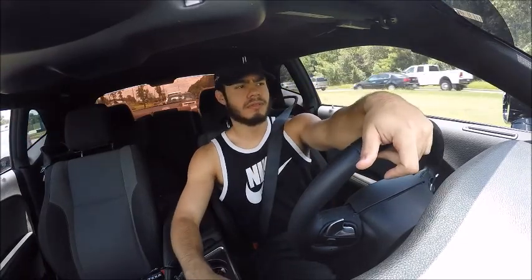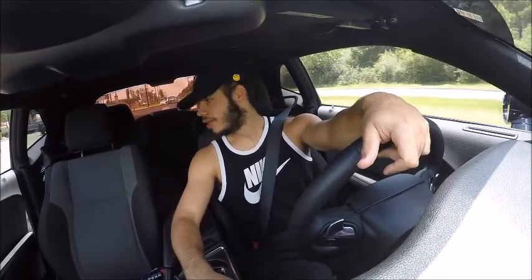Fourth thing I hate about my Challenger is it didn't come with a backup camera. I mean, what? Why? I think it should be standard on all cars now. This is the future. But I don't need it. I put my head on a swivel. I don't need the backup camera, but it would have been nice to have for not going over the line when you back in somewhere.